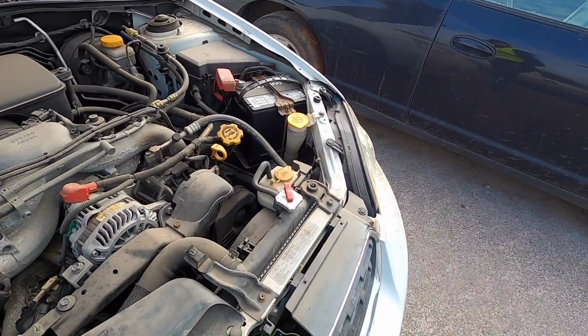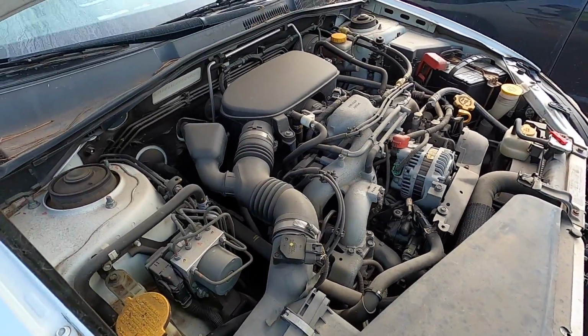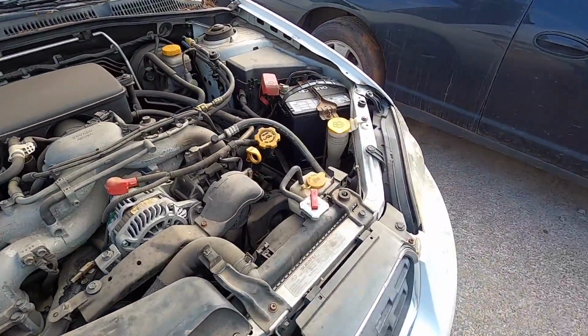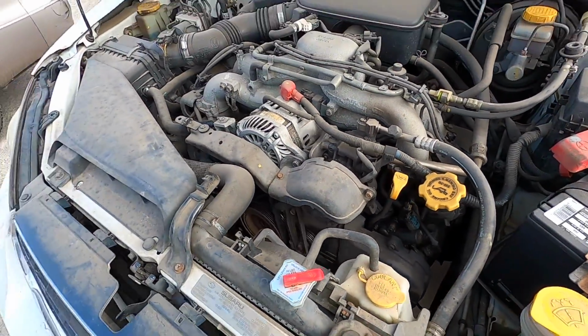I sure wish there was a sticker or something under here showing that the timing belt was replaced. That'd make me feel a whole lot better about it. I don't know. We're gonna move on though.